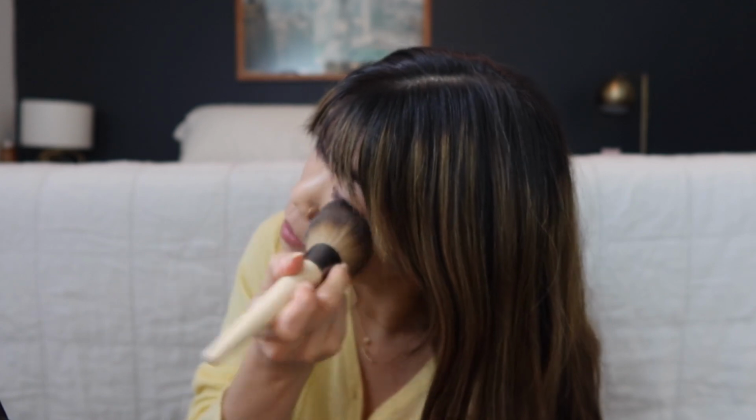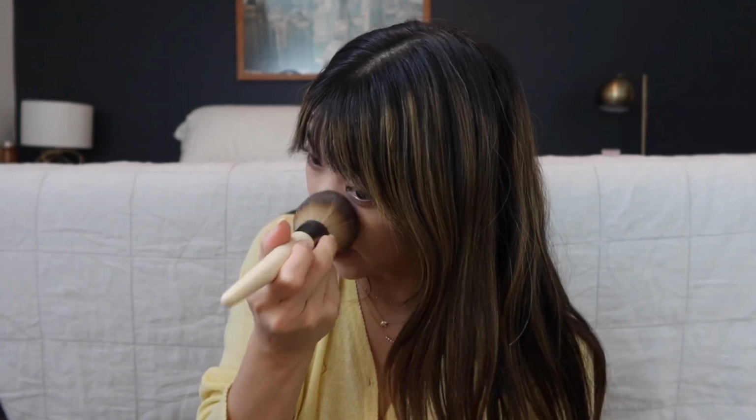Honestly though, I love the look of the foundation without the setting powder because it's so dewy looking, but for the wedding day I can understand why I would set my face. I feel like I actually wear a lot less makeup than I used to, so this is funny recreating this look. So the setting powder is on.